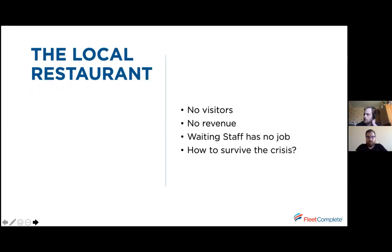As a result, I started to think about local restaurants, because local restaurants, at least in most of the Baltic countries, are right now pretty much closed down. The physical doors are closed, and even if they are open, there are no visitors, in the way we've used to think. There are no people sitting and enjoying meals and drinks in those restaurants right now. And as there are no visitors, there's no revenue, and the waiting staff have no job to do right now because there are no tables to serve.